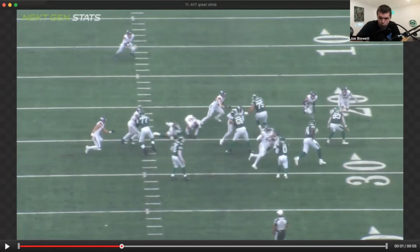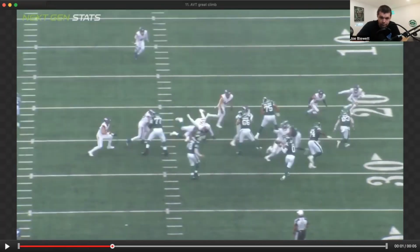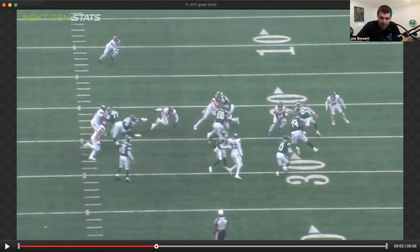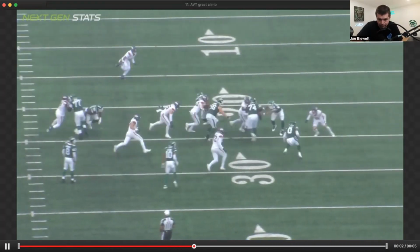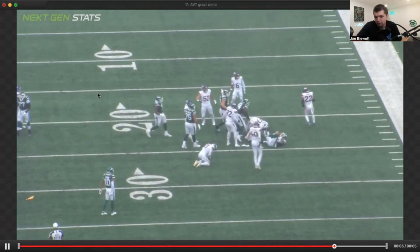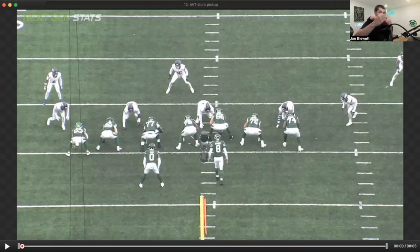Great angle from AVT. Not chasing where he's going, chasing where he anticipates him over the top. Hands on, perfect. Perfect play by AVT. Again, for the most part, very clean technically. Everybody's going to have their issues, but you're talking about a Pro Bowl level guard. You really are when he's healthy.